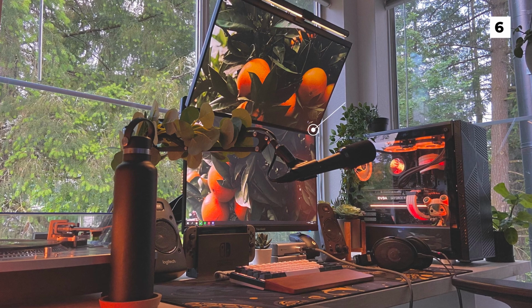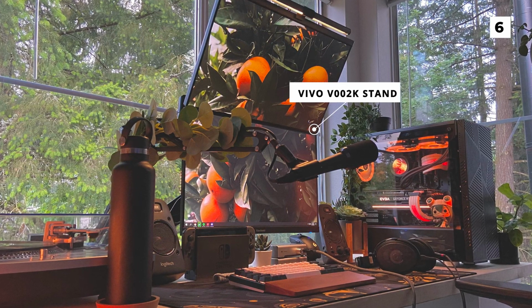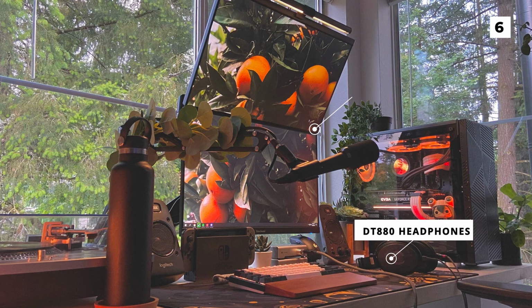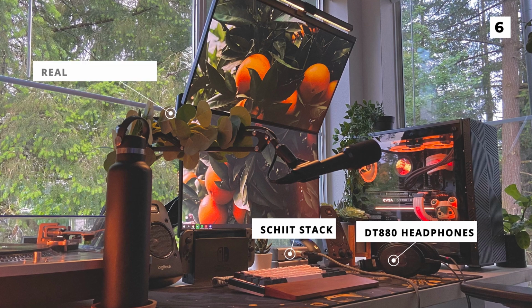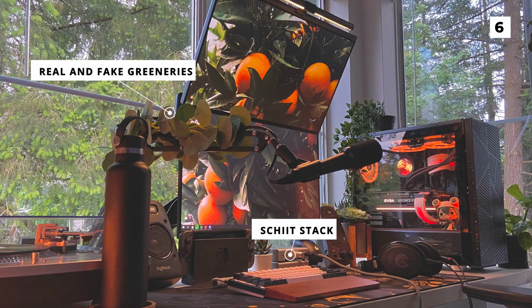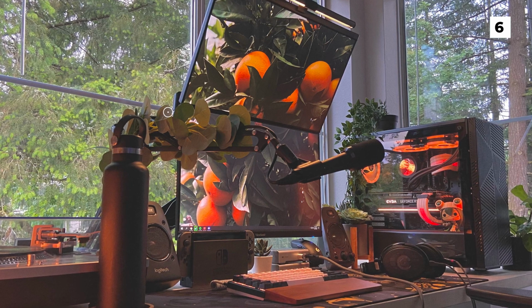For gear, we've got a Vivo V002K stand to support both of these monitors, a pair of DT880 headphones, and a sheet stack for audio. The mixture of the greenery from outside as well as the fake plants on the mic helps blend the setup in with its surroundings, and it can help you feel connected with nature whilst you work or game.